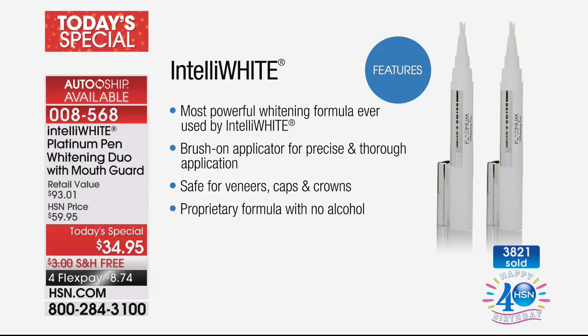It's the most powerful formula that we've ever offered to you, and we're giving you two. One for free today. Brush-on application gets into all the nooks and crannies, and you stay away from the gum line. You're getting into the areas, even if your teeth are super crossed over and you can't afford braces, the pen is going to reach where those stains are accumulating. And it's safe for veneers, caps, crowns, partial dentures. Those stain too, it'll take it back to the original color.